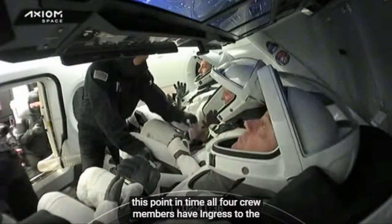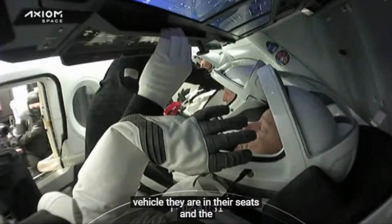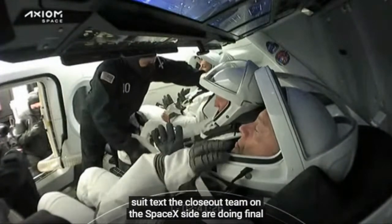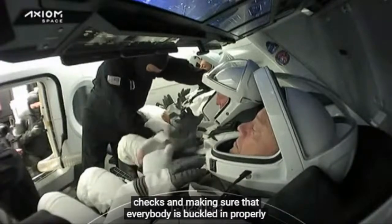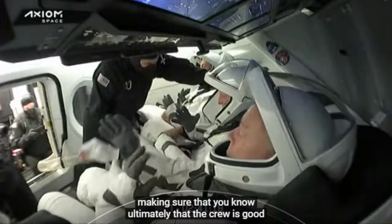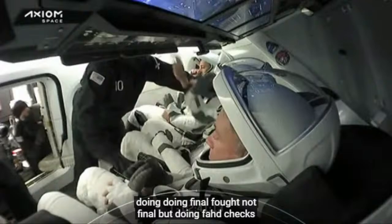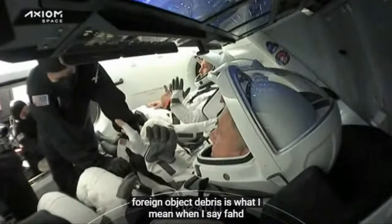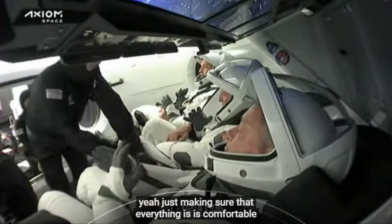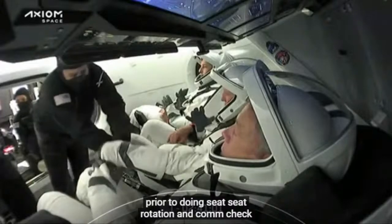So at this point in time, all four crew members have ingressed the vehicle. They are in their seats. And the suit techs, the closeout team on the SpaceX side, are doing final checks and making sure that everybody is buckled in properly, making sure that ultimately the crew is good, doing FOD checks, foreign object debris is what I mean when I say FOD. And just making sure that everything is comfortable prior to doing seat rotation and comm checks.